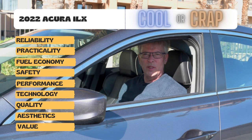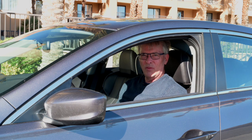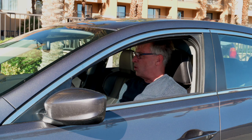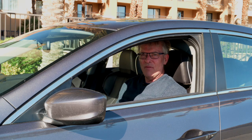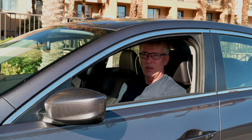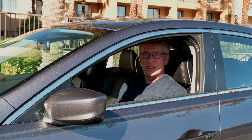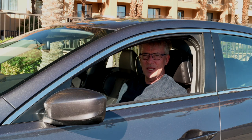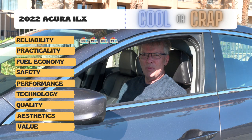Okay, so how does the 2022 ILX rate? Reliability. This is its strong suit. Not a lot of recalls, only the very beginning, first couple of years. And so this engine has been tried and true. The DCT has been pretty good. There's only one caveat. There are some complaints that it may not shift quickly or get stalled up in a gear when it's cold. So for Winnipeg climate, that could be an issue if you didn't warm it up. So for reliability, everything else works. It's still a Honda and it's very reliable, and this powertrain is its strongest suit, and that's probably the one reason why I would buy this car. So I'm going to give it 4 out of 5, only because the DCT may be a little bit fussy, not too happy in cold weather.